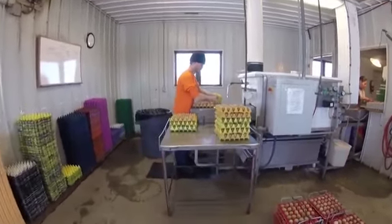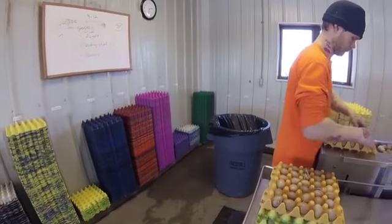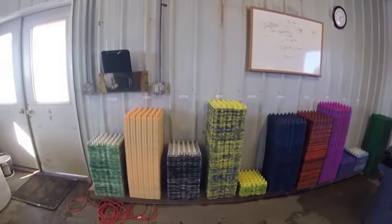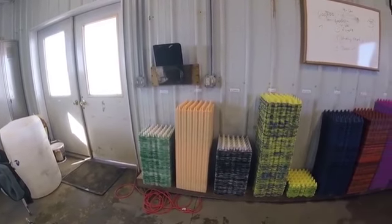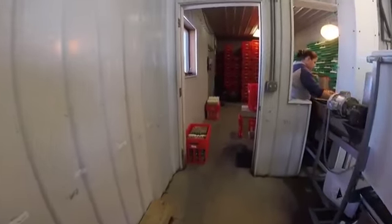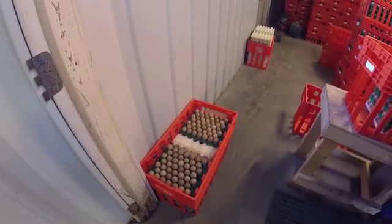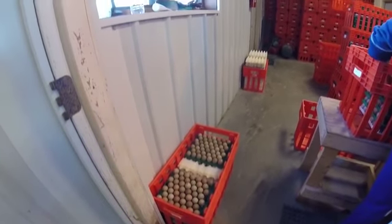As they end each flock, the cull is separated, and that just gives us an indication of where our cull is, if certain flocks are higher than the others. And you can see on the back wall all the different colored egg trays, and that's just the different flocks. You're just seeing a full basket of washed eggs ready to go into the cooler.